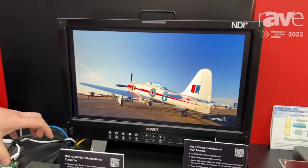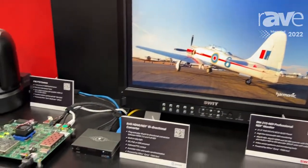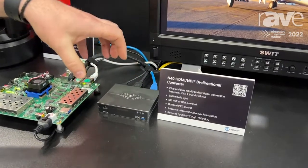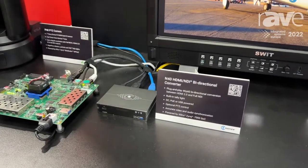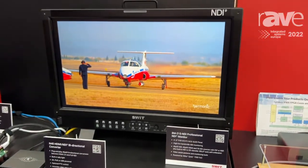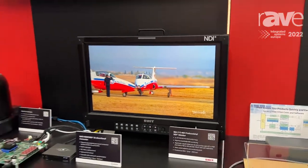All of this is going through the KiloView converter, so we can take in an NDI connectivity standard and show that on an HDMI monitor. And the SWIT professional monitor is also showing NDI straight off the network.